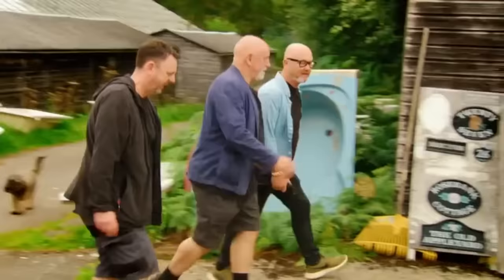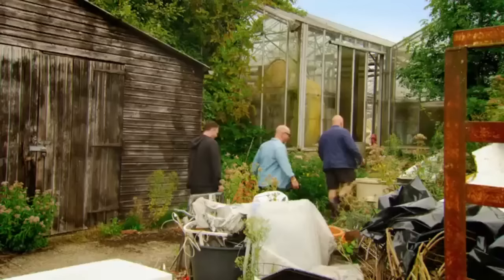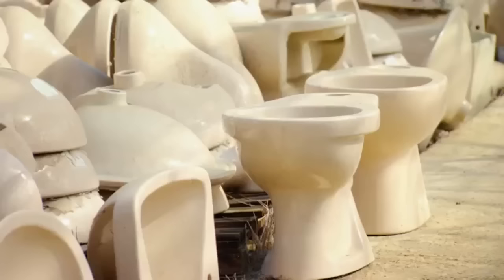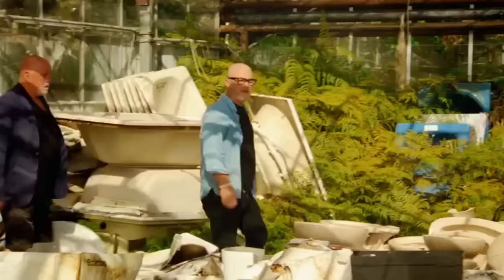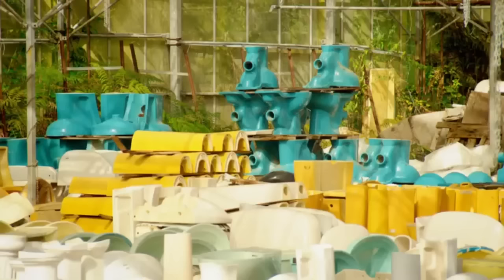Where are we going now? Up here? Yeah. 5 minutes from the sculpture park is a separate yard where Eddie stores the stock for one of his other businesses, a collection of old and new bathroom fittings. I like what you've done with the place. Ta-da! Lovely. Look at that. Blimey. All of the toilets in the world. And you had to walk into this one. Bog standard, though, isn't it?